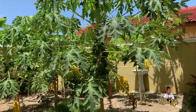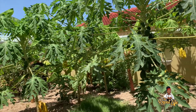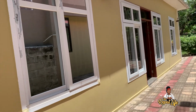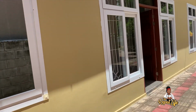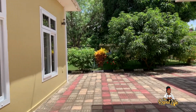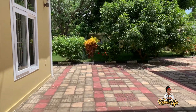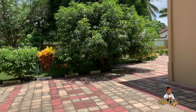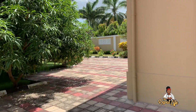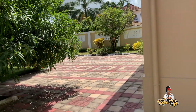Oh, so it has papaya trees on premises. So this is like the guest house, visitor house. So this is which one? This one, part of us. Oh, wow. Okay, mango tree, papaya tree, mango tree. Wow. It's a really good big compound.